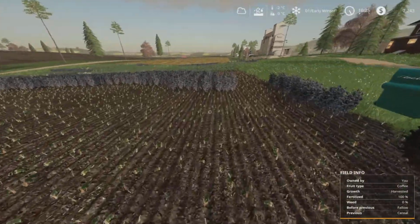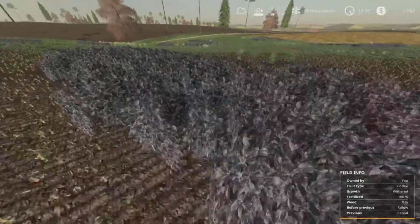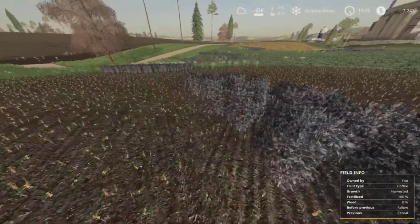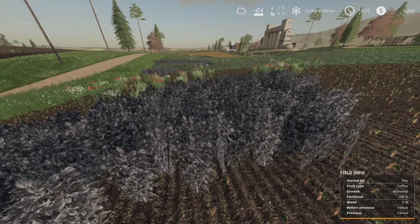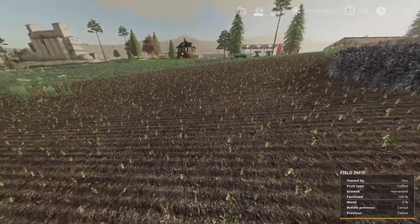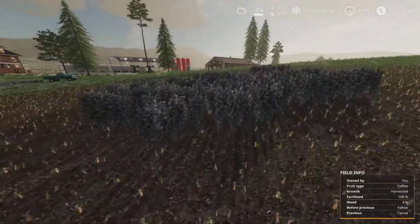So, like I say, the problem was that we have these withered spots here. So this is a bit of a problem. It will affect our yield, of course. Of course, if I plow it, then it's going to go away. So it's pretty much stuck unless I just plow it.